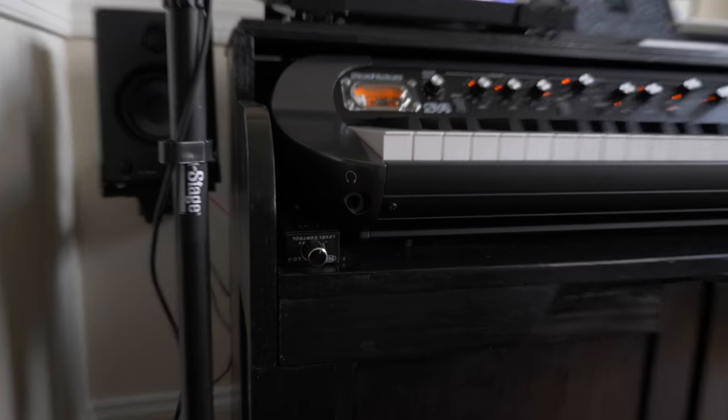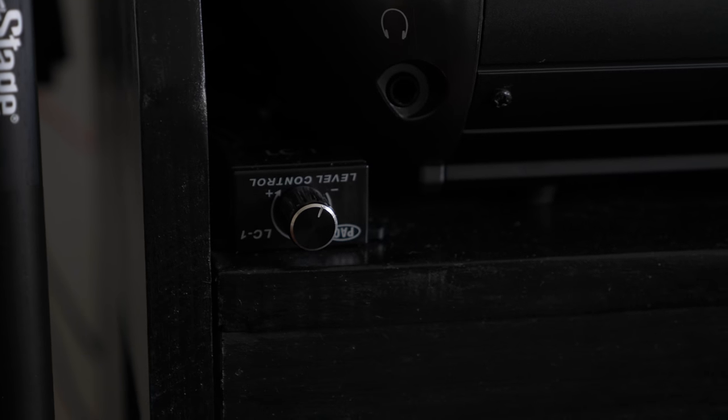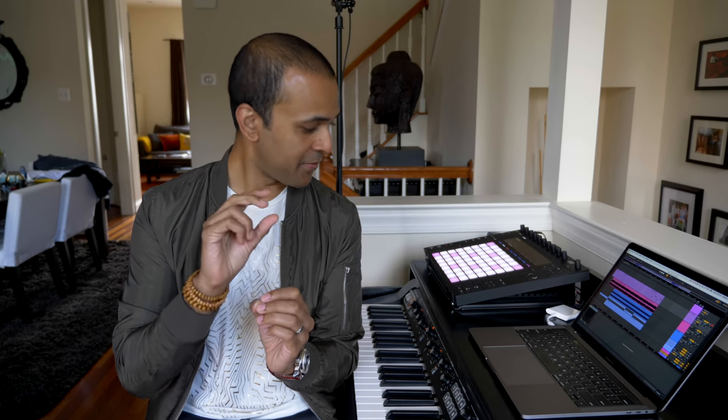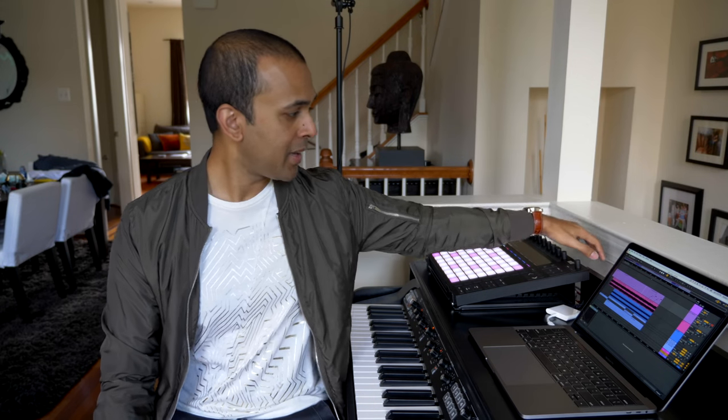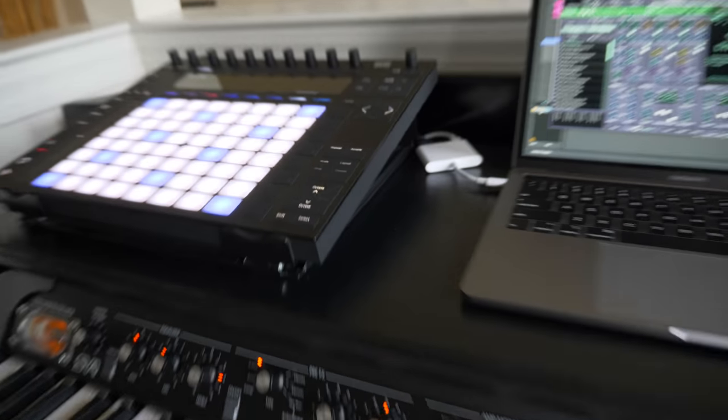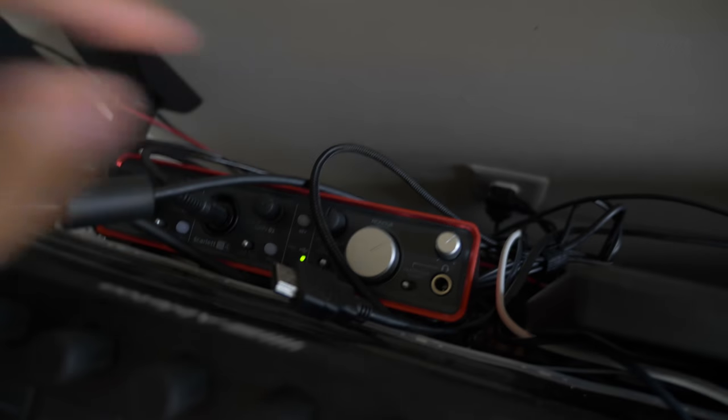The next thing I added was something that really, really changed my workflow here. It's the LC1 level controller. All it is is a volume control, and it's a very small knob that you can install pretty much anywhere between your audio interface and your monitor speakers. My audio interface is installed now in the back. I don't even have to look at it ever. It's just hidden over there.